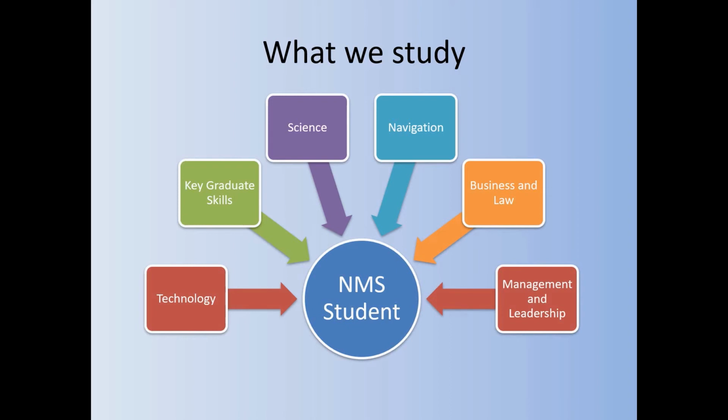I've mentioned science and technology to some degree. The navigation side, that is both traditional and modern. What do I mean by traditional? Hand-bearing compasses, that's traditional. Modern, GPS, cyber, right up to date. The business and law.